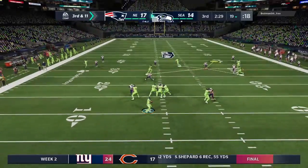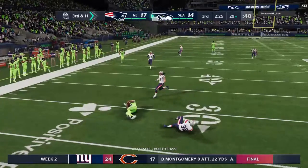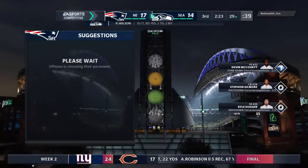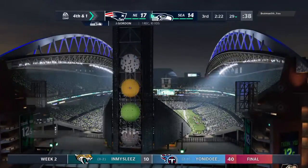On 3rd down, Wilson. Oh, did he hang on to it? He did on the dive. Nice grab. They'll get 10 there, but it leaves them just short for 4th down.